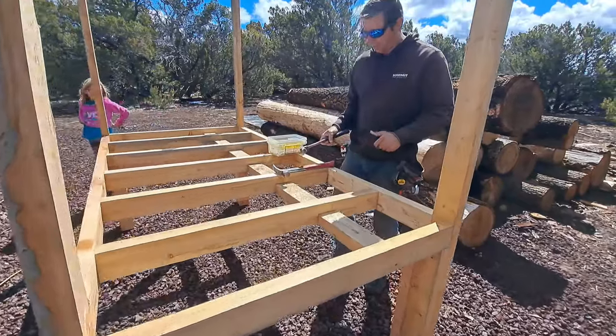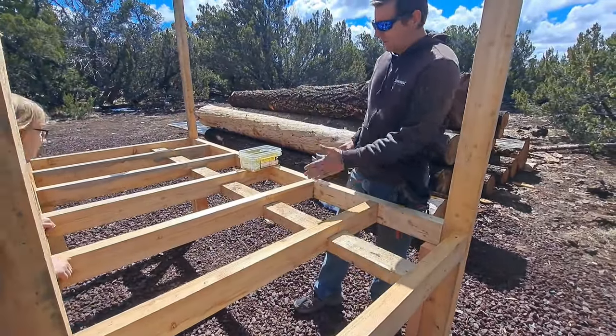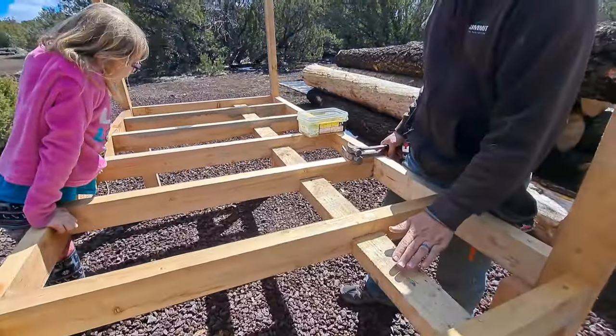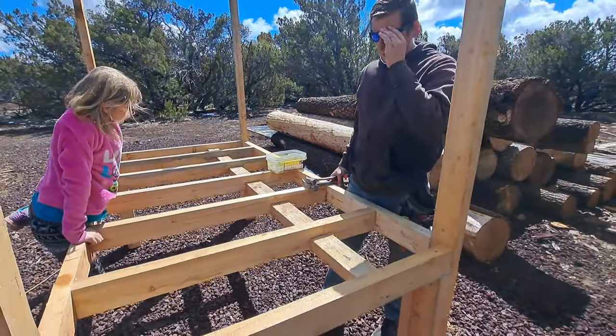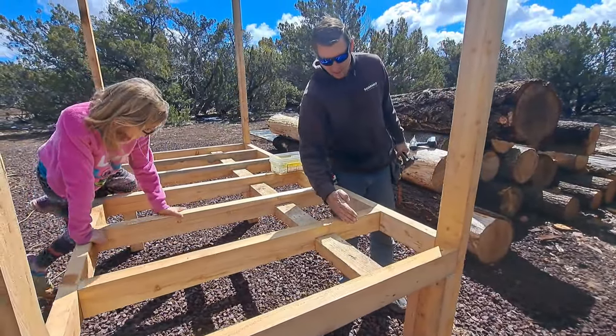Okay, we got the floor framing in. Everything's 16 inches on center. We've got this board on the bottom here that has a specific purpose. The forks on our backhoe are not very long. This is a 4 foot wide coop, but they only reach to about right here.